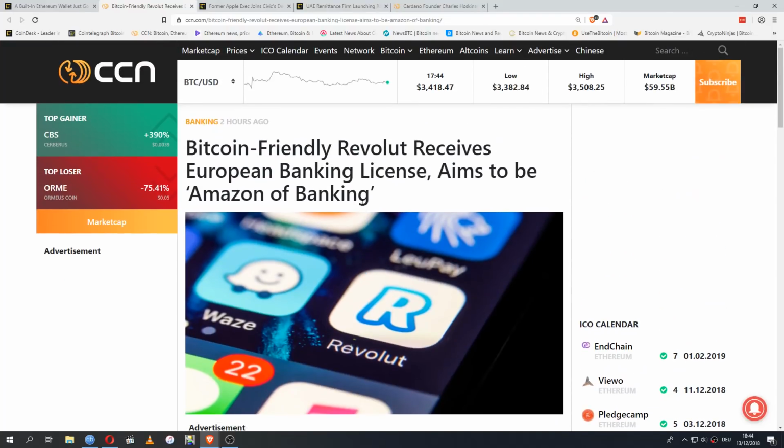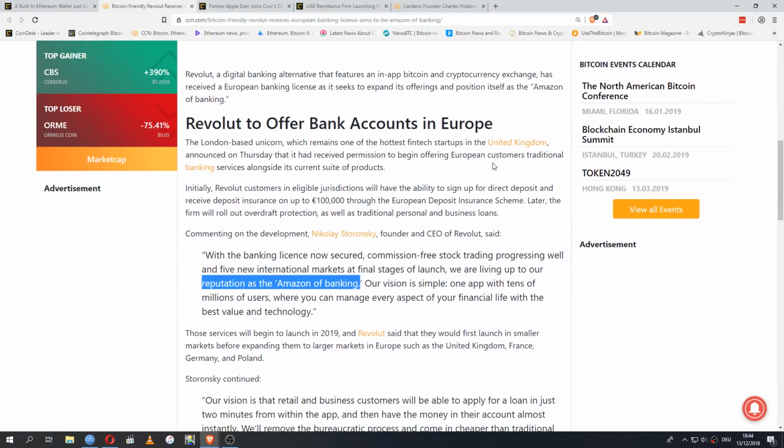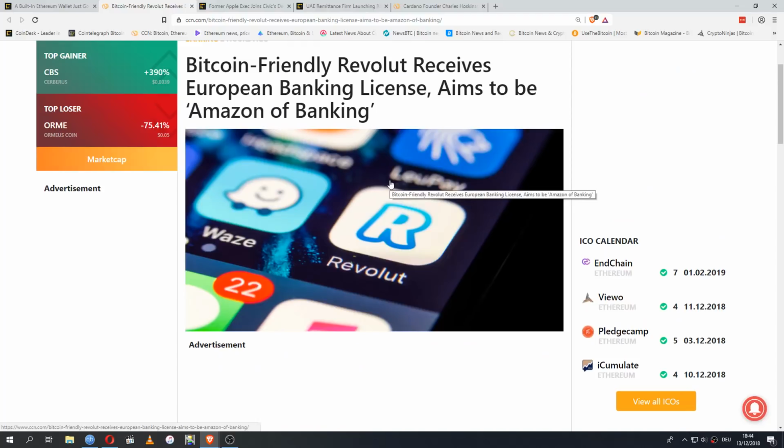But why is this relevant? This is relevant because this is an app that has built-in crypto features, that has built-in crypto markets. I lost the quote right now. But you can buy and sell crypto in there, and now the company behind it has a banking license, meaning they will be able to offer so many more services in the future.